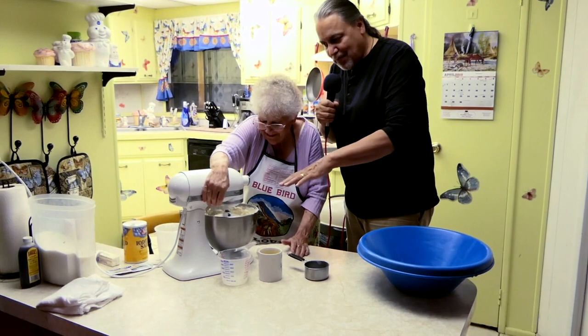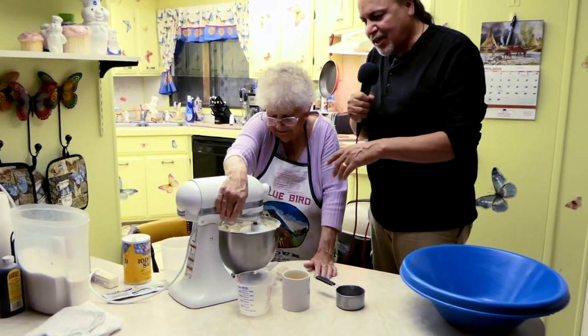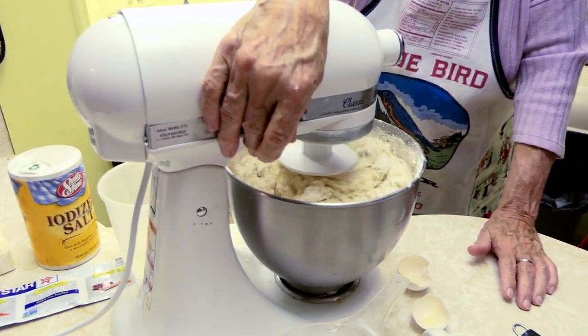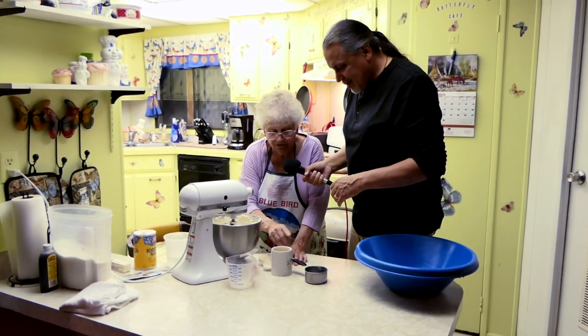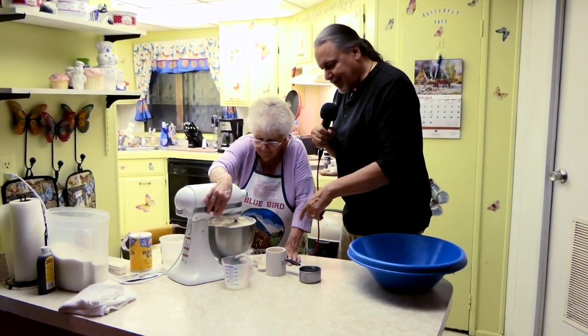So we start mixing it slowly on what setting? Stir setting. She's on stir setting on her KitchenAid mixer. And we're mixing it. Then in a few minutes, I'm going to put that melted butter in there. That's a cube. I'm glad that you told us. A cube of melted butter.